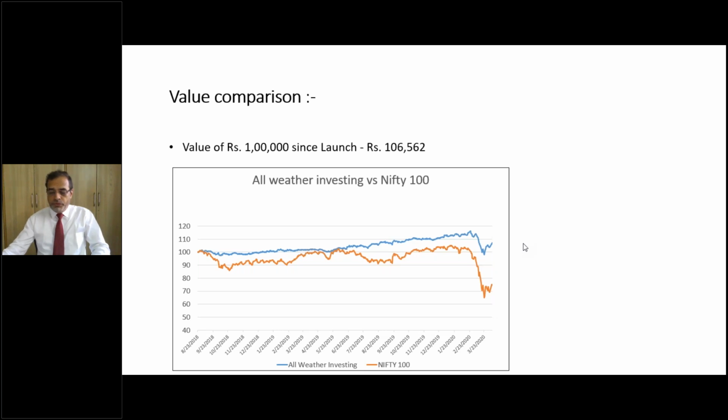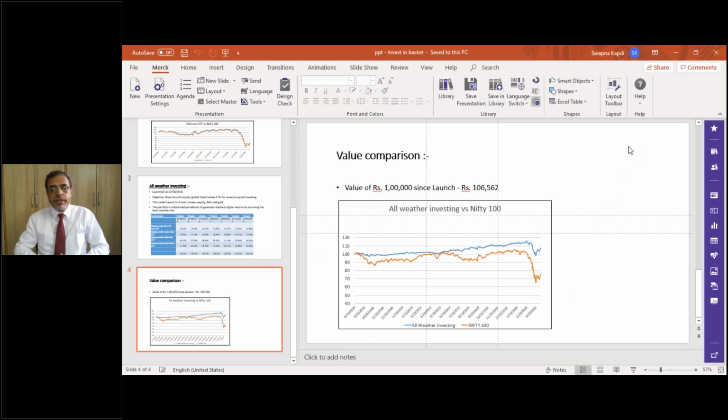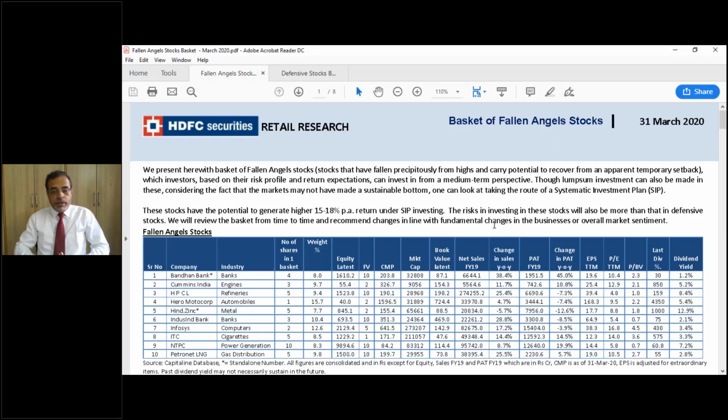Now we'll go to the two new baskets which have been launched recently. The first one we'll talk about is Fallen Angels. Now, the basket of Fallen Angels basically consists of hand-picked quality stocks that have fallen massively in the current scenario, which is compounded by the coronavirus pandemic, but will recoup very fast once the market recovers.